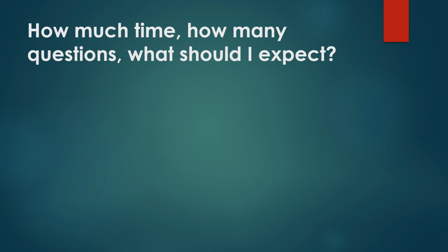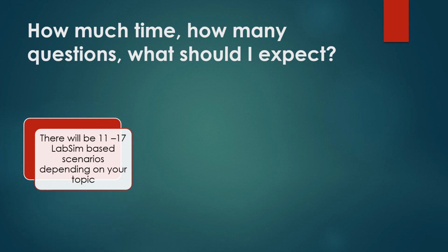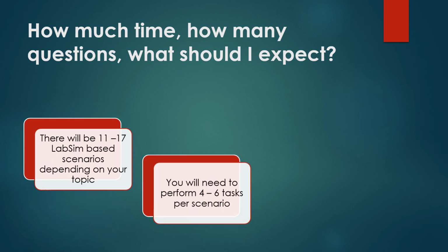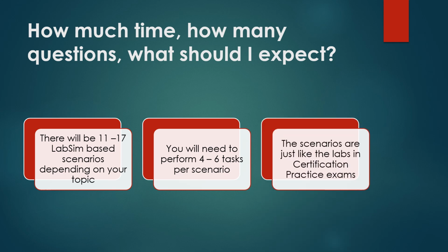So how much time do you have? How many questions? And what should you expect? Again, you'll have 120 minutes to complete the exam once you begin. There will be 11 to 17 LabSim based scenarios, depending on your topic. You will need to perform 4 to 6 tasks per scenario, and the scenarios are just like the ones you practice with on the certification practice tests.